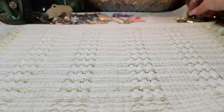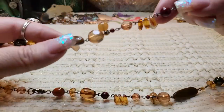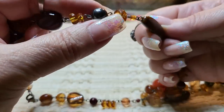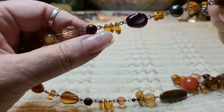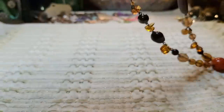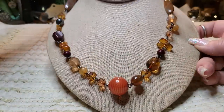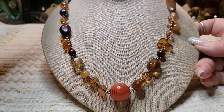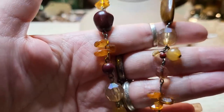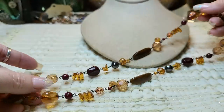We have another faux pearl. Okay, we have another necklace, and this one's acrylic. I think that's acrylic. That one is too. This whole necklace is acrylic. And it has a lobster claw clasp. Yeah, all acrylic. It's funny, a lot of them look like little amber pieces, but they're not. They're just acrylic. I love the amber color on them, and the browns and the oranges. Very pretty.